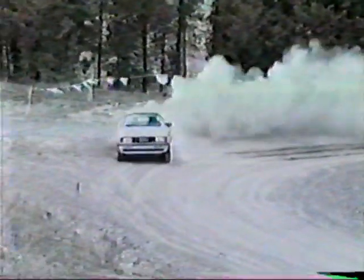Rallying is considered one of the most demanding and exciting forms of motorsport. In fact, some people go a step further and say it's the toughest auto competition in the world. It's a test of a car, the skill of a driver, and co-driver all rolled into one. Oh, by the way, I forgot, never mention the word roll to a rally driver.